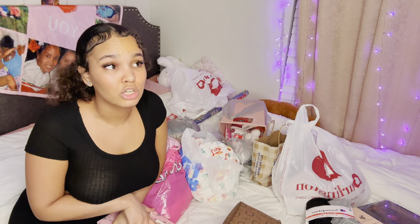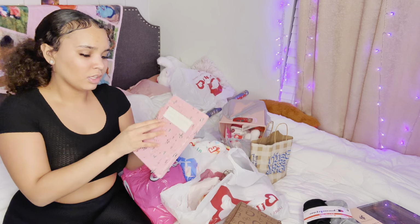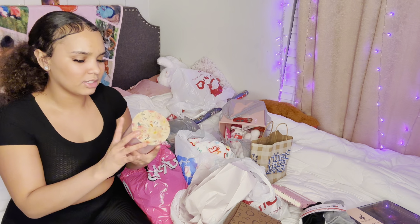So y'all, at my job, we're doing like a Secret Santa. So I got her this little notebook. It's flowers all over it. It's really cute. It has like this little pearl right here. I also got her this candle from Burlington as well.